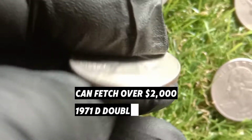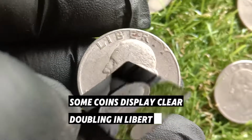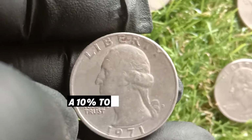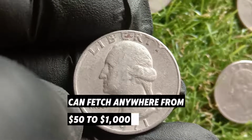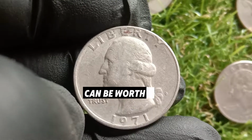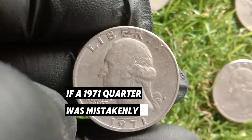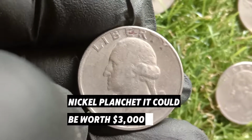1971 D double die obverse, DDO. Some coins display clear doubling in Liberty and the date 1971. These can be worth $50 to $500. A 10% to 50% off center strike can fetch anywhere from $50 to $1,000 depending on severity. These errors, where part of the coin is missing, can be worth $50 to $300. Struck on a nickel planchet: if a 1971 quarter was mistakenly struck on a 5-gram nickel planchet, it could be worth $3,000 or more.